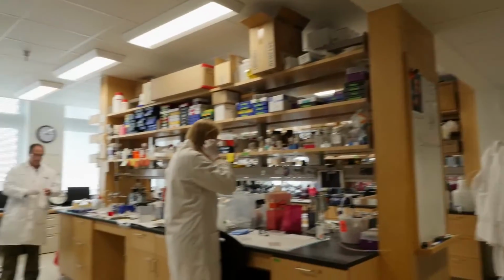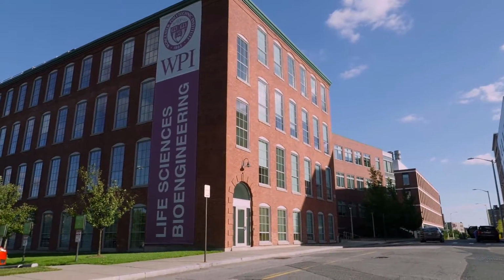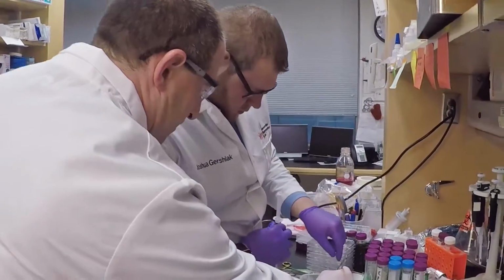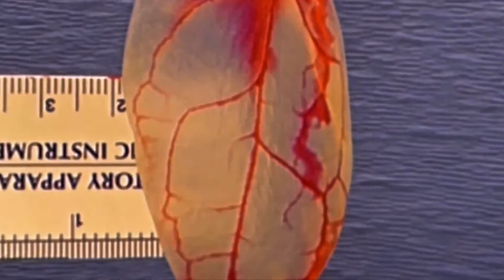With support from the National Science Foundation, biomedical engineer Glenn Gaudet and his colleagues at Worcester Polytechnic Institute are training a new generation of Ph.D. students, like Josh, to be not just scientists, but entrepreneurs as well. We wanted to add into our technical engineering courses more information on business, for example, but more information also on how to be creative.